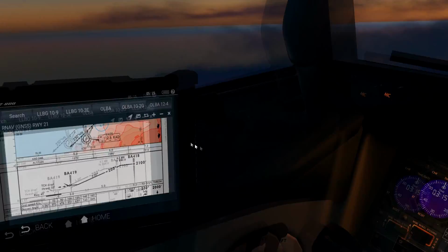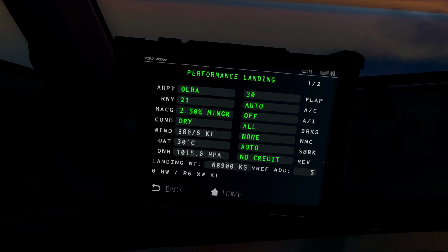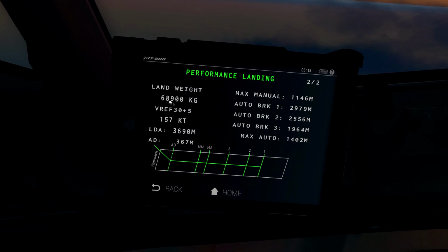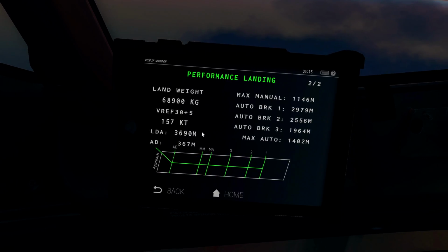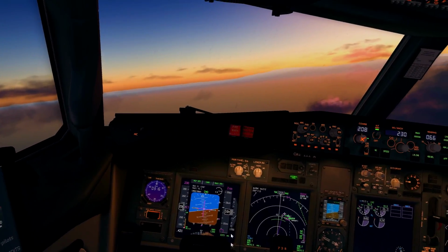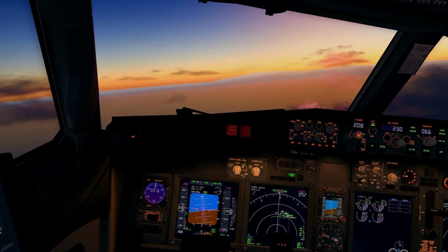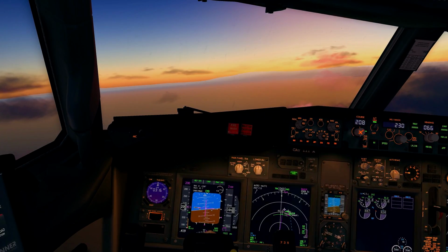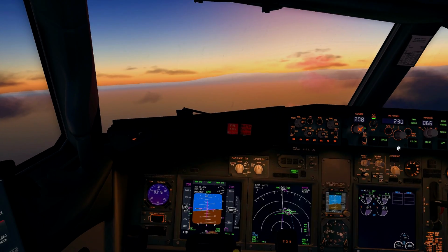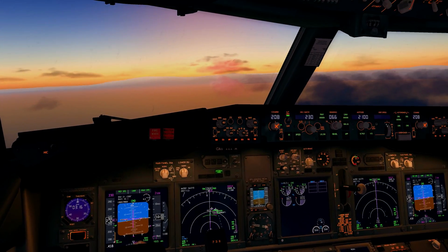We've got the auto brake number 2 as we check our landing performance. We can see that we can choose any auto brake. It would be 68.9 tons coming in flaps 30 plus 5157. So we can see that we are all within limits today. Coming round now onto that 066 heading as we get ready to come in for lovely Lebanon. Only 41 miles out. Let's pass through 10,000. We're going to be getting down for 7,000 as we come in.